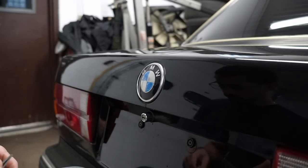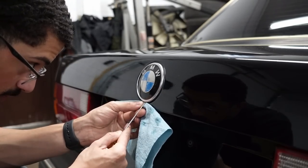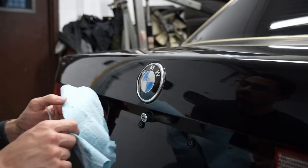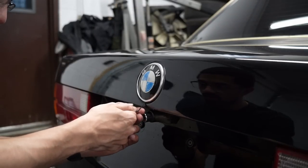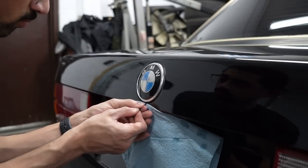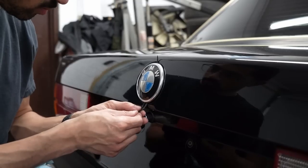What is the right tool for this? Oh no, it's not. It's messing up my paint. No! That's so fried. Is this gonna work? Please work.